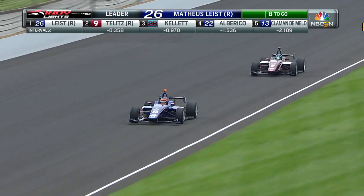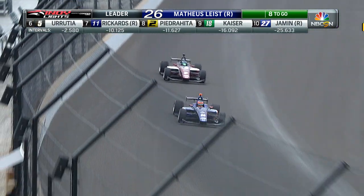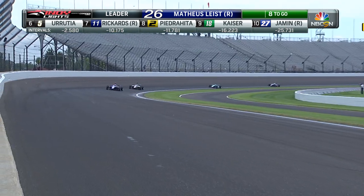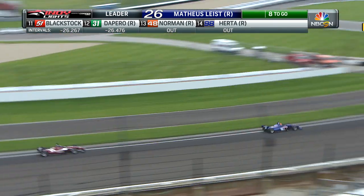I know he has the same spot as I had last year, so he's getting some great advice on what to do. But it'll be interesting now. I think as Tielitz gets really close, maybe he can get a run now down onto the front straightaway. But yeah, it's getting late now. There's not too many laps left, and I think he's desperate to try and make a move.